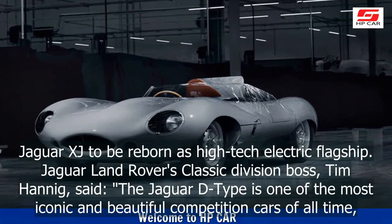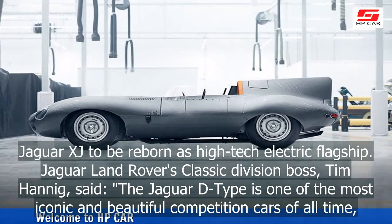now. Jaguar XJ to be reborn as high-tech electric flagship.